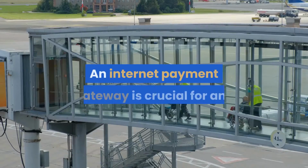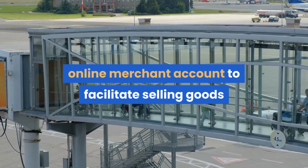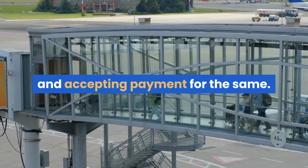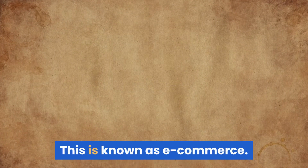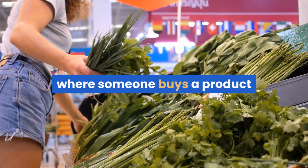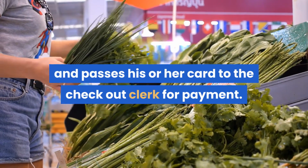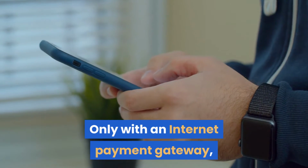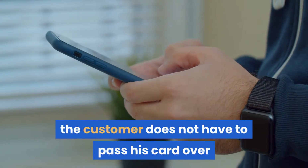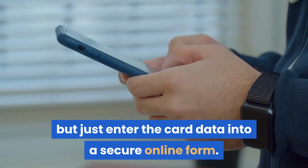An internet payment gateway is crucial for any online merchant account to facilitate selling goods and accepting payment for the same. This is known as e-commerce. This process is like any sale made in a physical store, where someone buys a product and passes his or her card to the checkout clerk for payment. Only with an internet payment gateway, the customer does not have to pass his card over but just enter the card data into a secure online form.